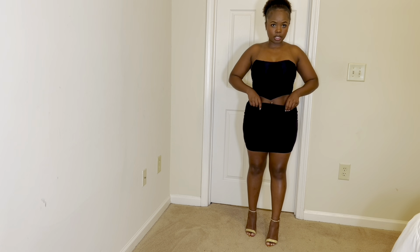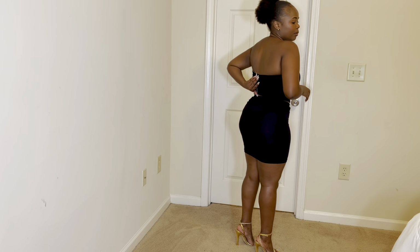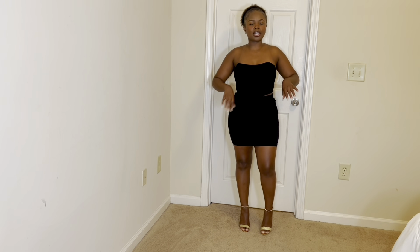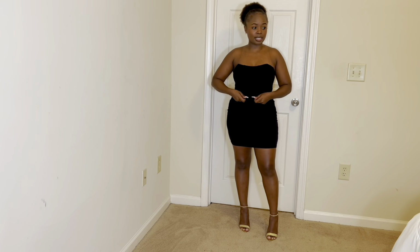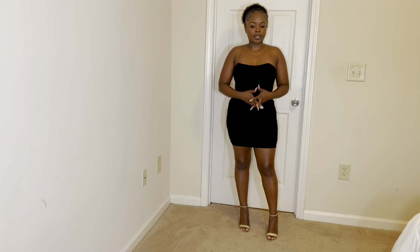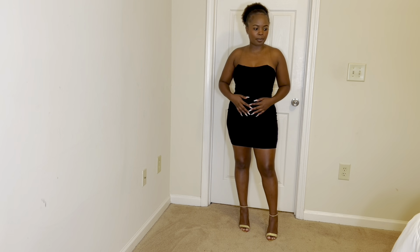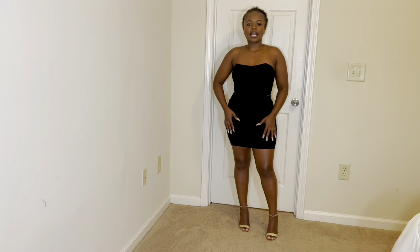This is how it looks. It has a zip in the back. Don't you just love a good zip in the back? So this skirt, it's just like having a little black dress. Honestly, everyone needs this because you can pair it with anything. You could go out during the night, you could wear it during the day, you could dress up a black skirt. I do have one that looks exactly like this.